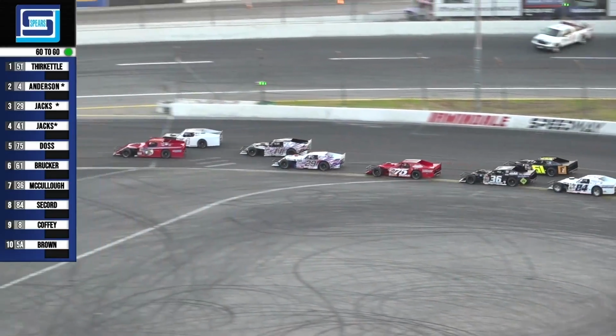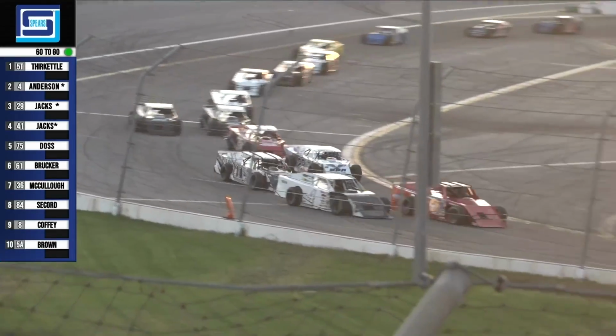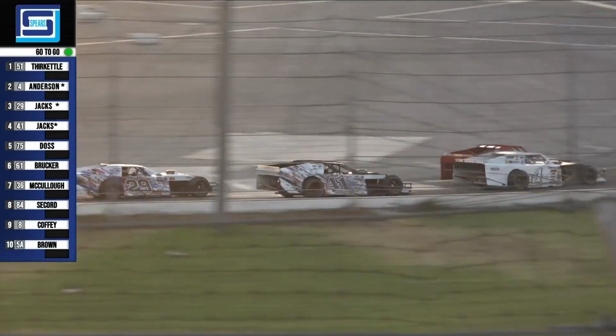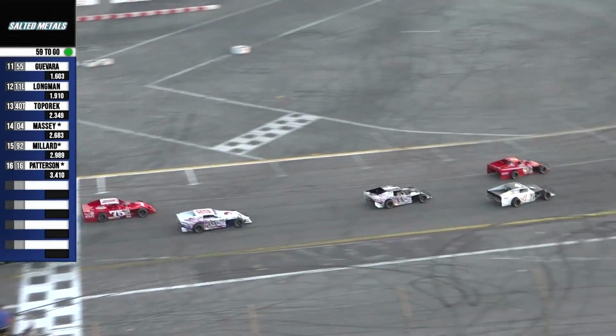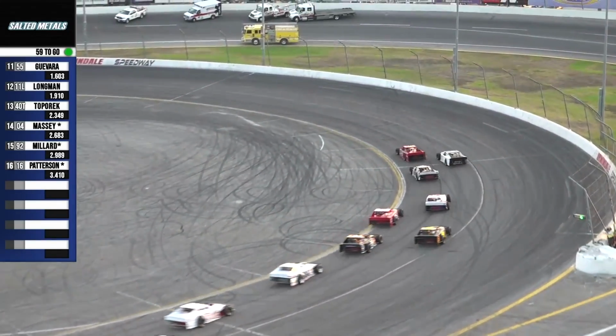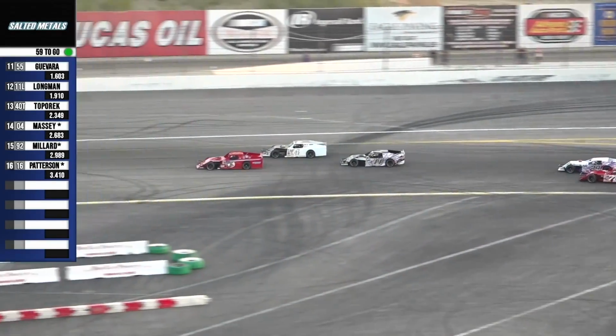And I can see that 41. He's ready to pounce. He's looking in the middle of that top battle up in front of him. Thurkettle on the low side in the 5T, and Andrew Anderson up high in the white number 4. Well, certainly Kyle Jackson would help him out, right? I mean, look at that. Look at that battle for the lead. 3 cars under a blanket to start him off.